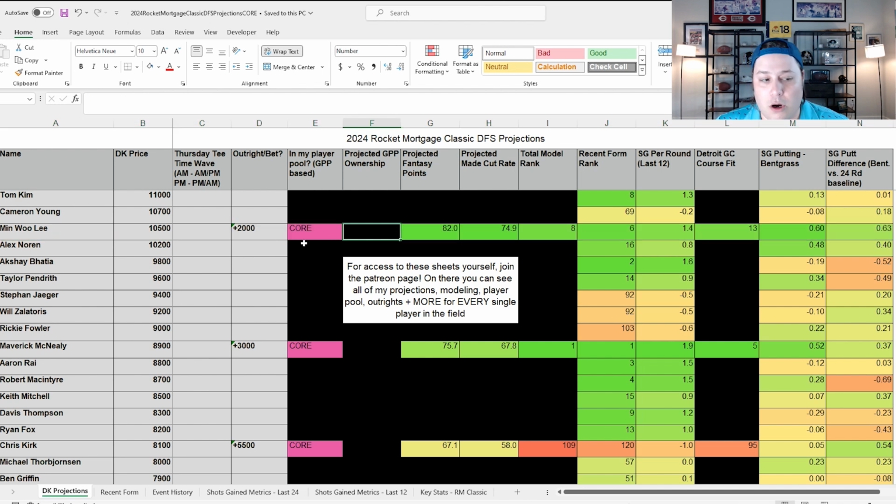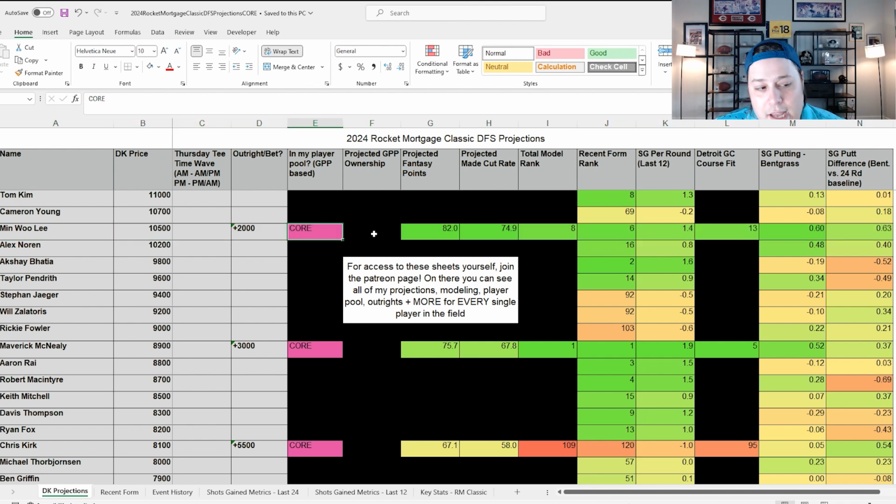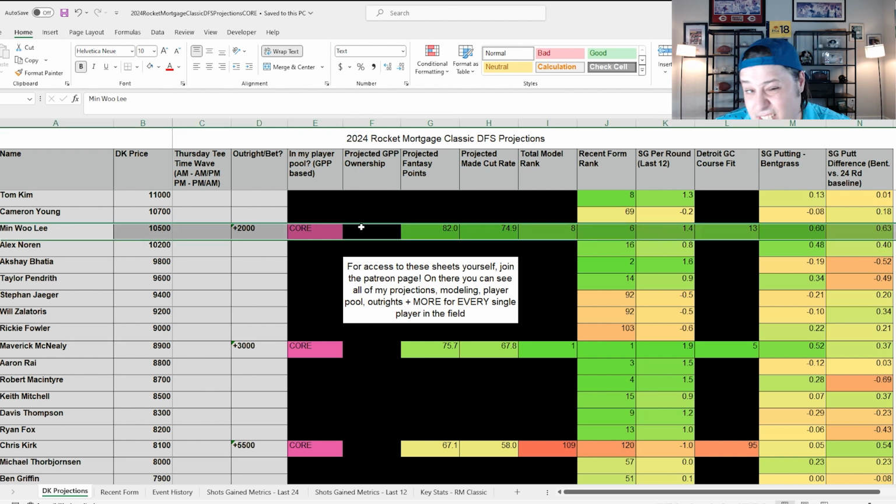So first off, we're going with Minwoo Lee as our top spend up option in GPPs, our top core play, and also an outright at 20 to 1. And what I like about Minwoo is the firepower at this golf course. He's one of the longest, if not the longest player in the entire field.